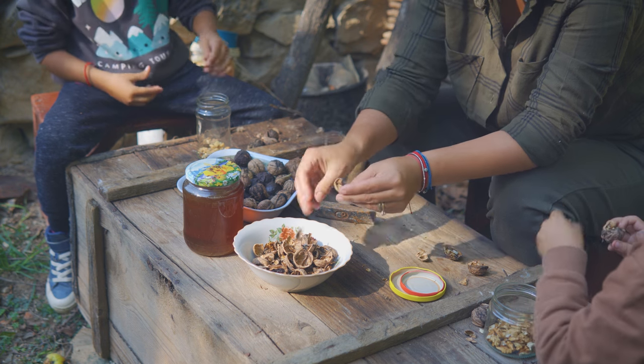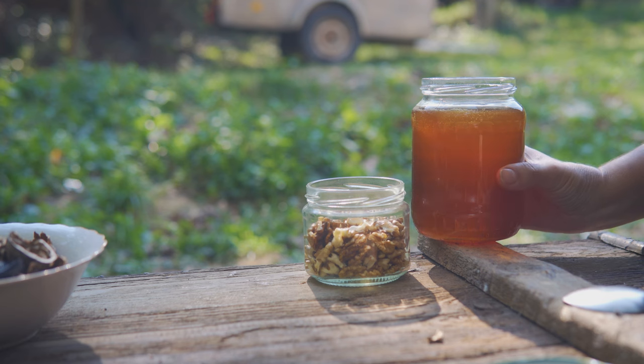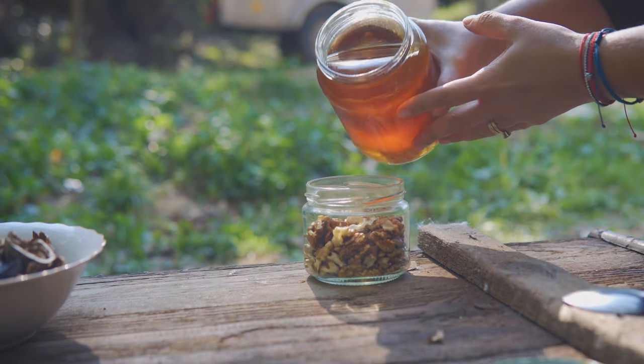We made a few jars of honey with walnuts, a recipe that has so many health benefits, and it's also very tasty.